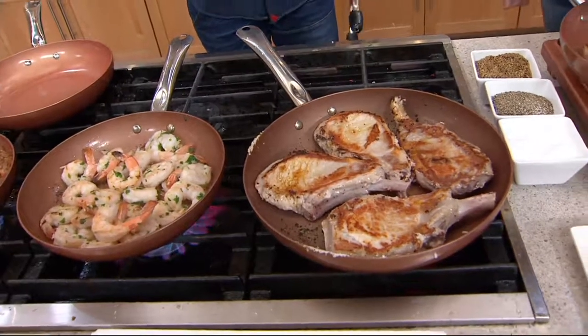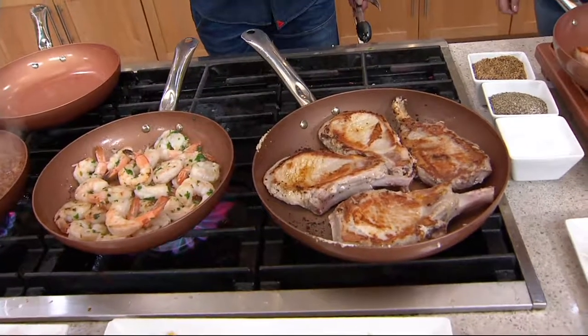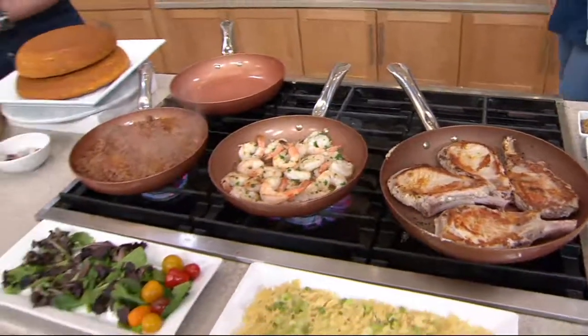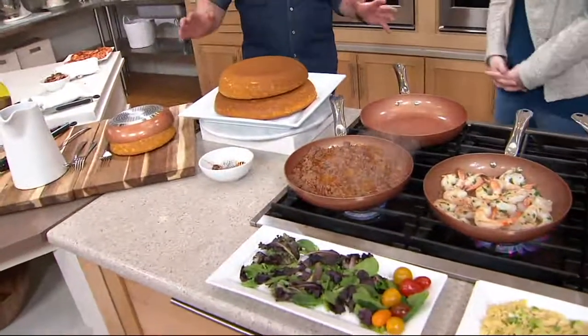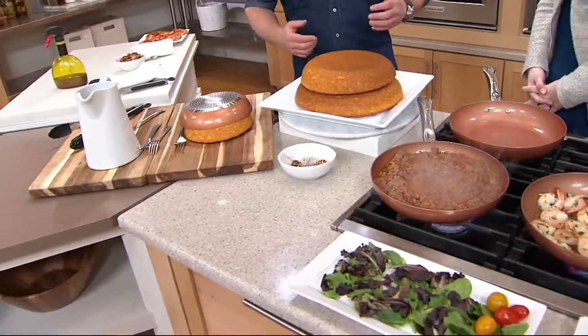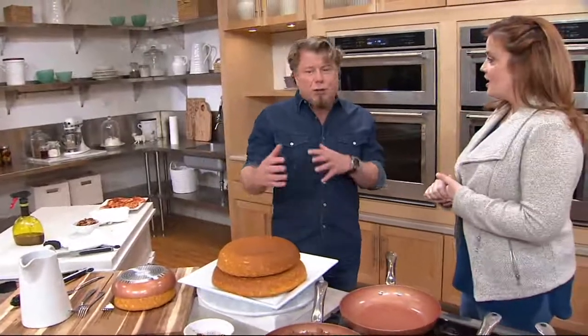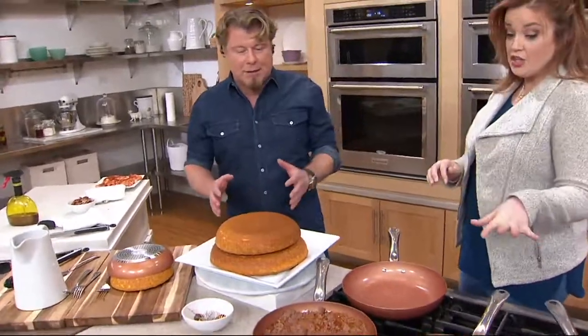Now, having the 8, 10, and 12 inch is really fun because there's a lot of things you can do with it. One of them is right over here. So while I have all that protein going, because everybody always sees skillets, they think of, oh, we're going to make eggs. Well, I think of a great sear, we're going to do shrimp and things like that.